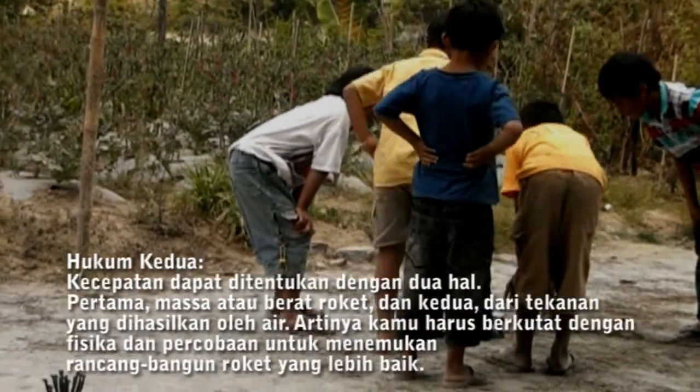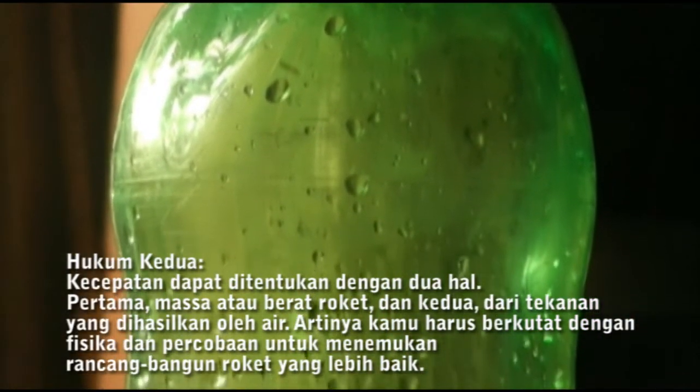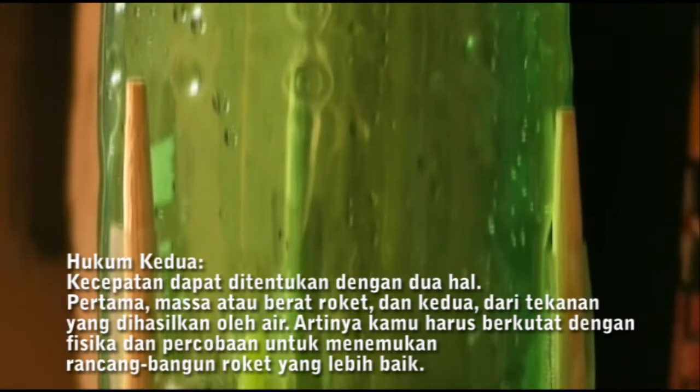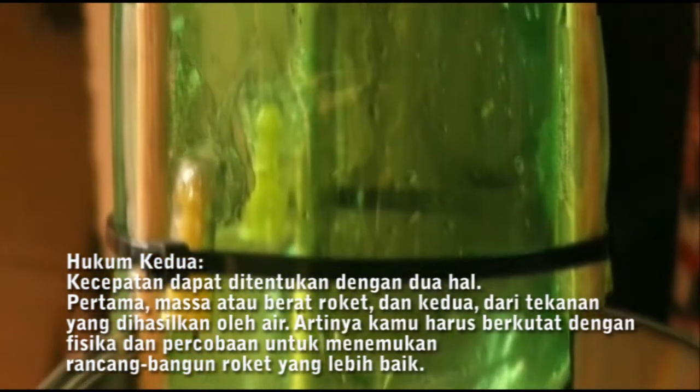Second law: the rate or speed will be determined by 2 things. First, the mass or weight of the rocket, and second, the force that is produced by the water. It means you need to struggle with physics and experiment to find a better rocket design.